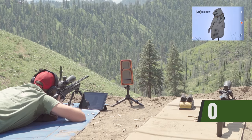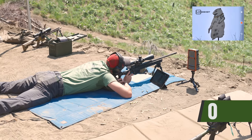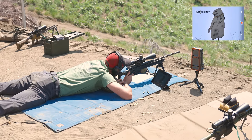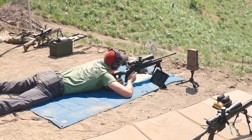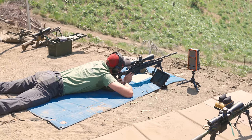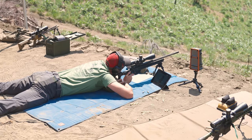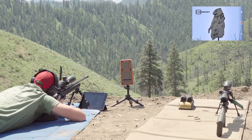No impact. Nothing. Eric Cortina giving advice to his fellow competitor like a real champion does. I forgot it was a bolt gun. This gun is fully semi-automatic.